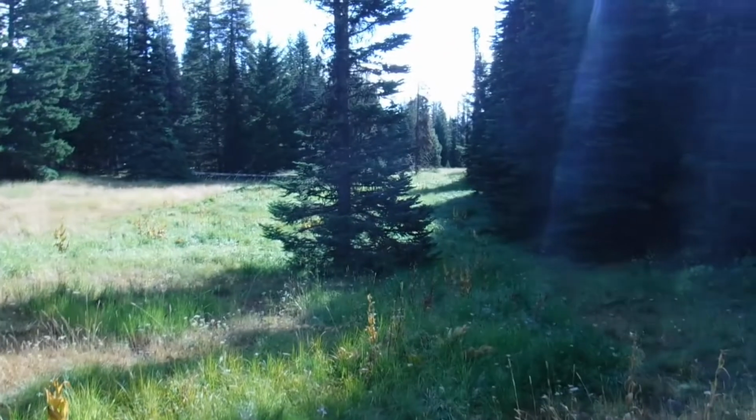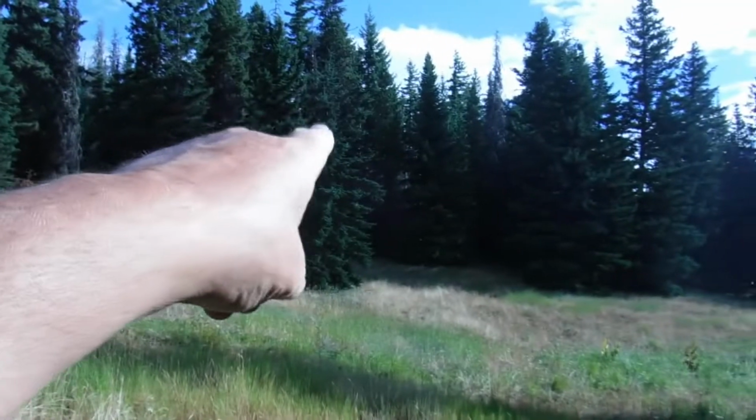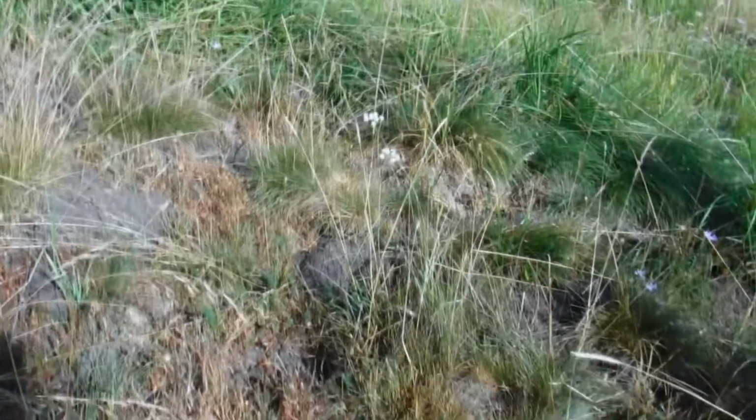You have all these meadows that run through these trees here, and there'll be a meadow here. There might be even one over there, and maybe another one. They have these open areas, and in these open areas, agates come out, and they'll be down in this stuff here. And the ground squirrels, they're constantly kicking them up.